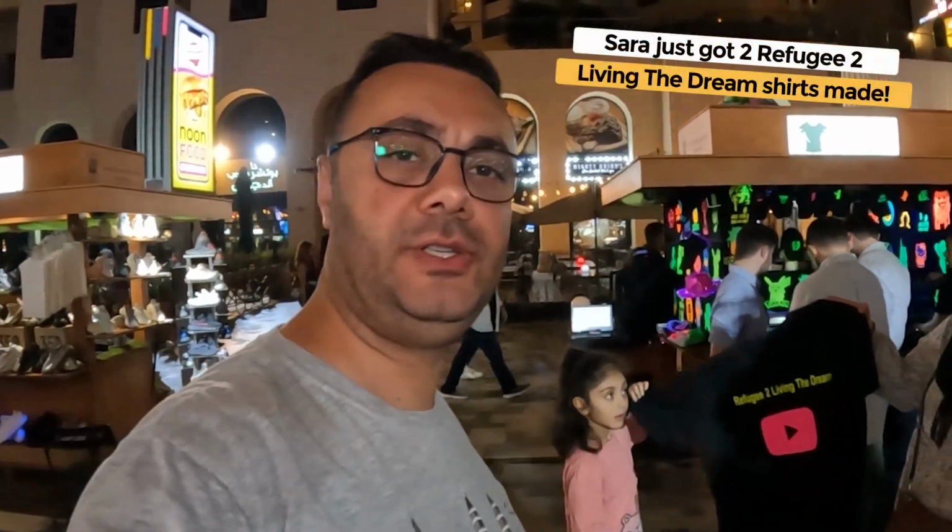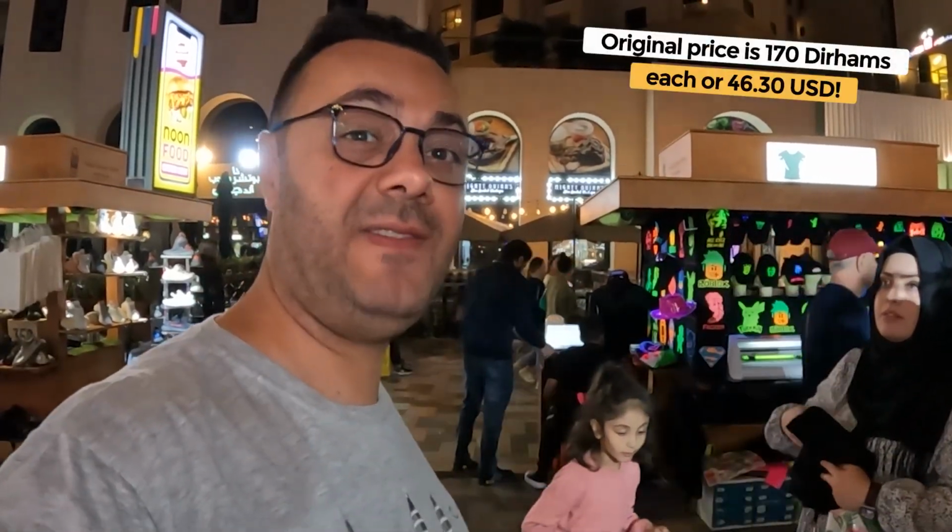So I just got 2 t-shirts made here at the local kiosk booth. 200 local currency, total 100 each. Original price was 170 each.